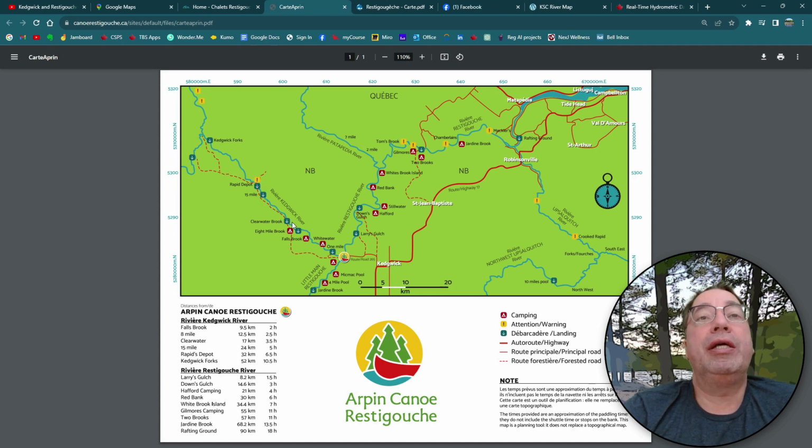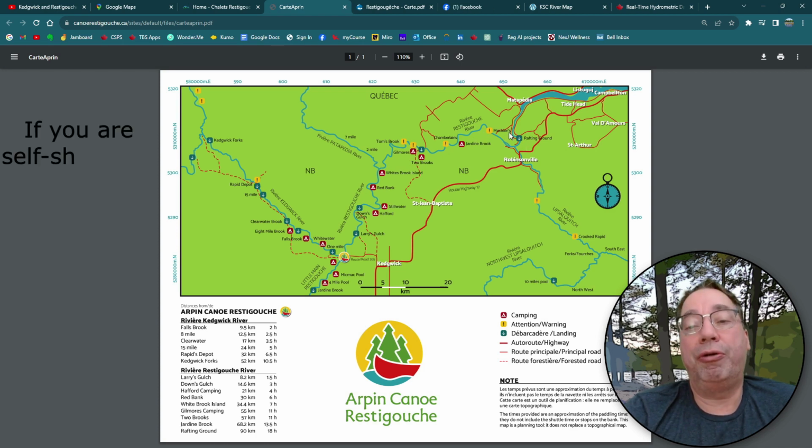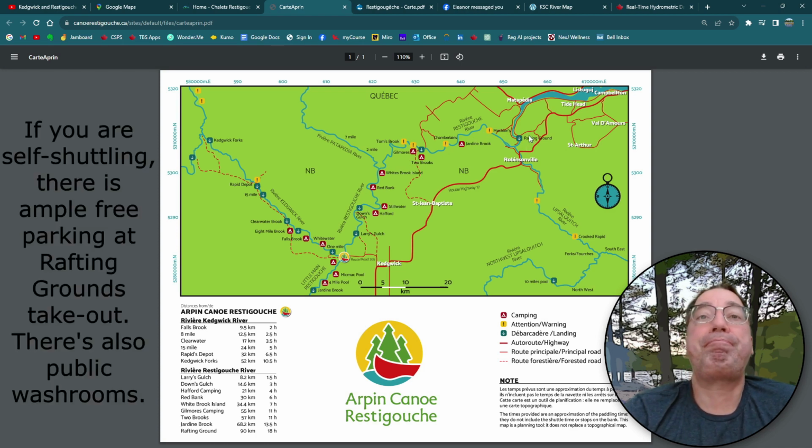We descended the Kedgwick in about a day, and then we did another 3 days down the Restigouche, and we took out, as most people do, at this place called Rafting Ground right up here. And then on this map, you can see the indications.